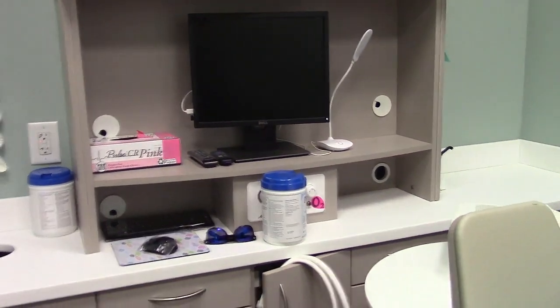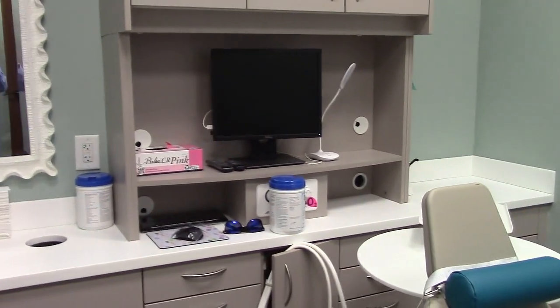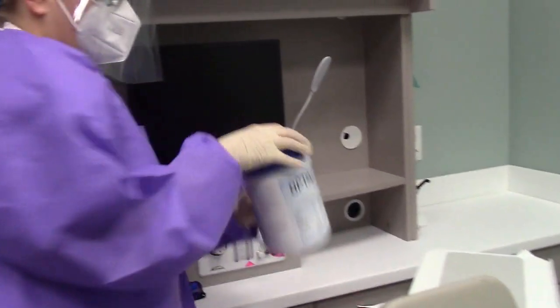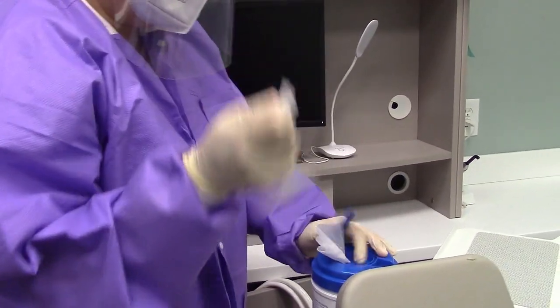Some people are keeping their wipes out. You just want to make sure, if you do, that you are wiping the wipe container after you take things out.